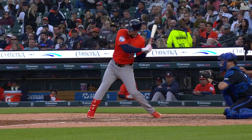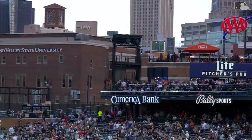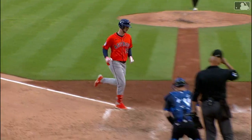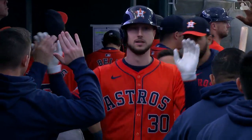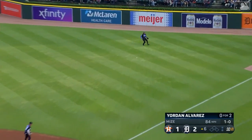Woo. Number 12 on the season to lead the American League. Kyle Tucker cuts the lead in half. It's now 2-1. King Tuck getting up over .400 as far as that expected wOBA. That home run up over 400 feet. 409-foot bomb.